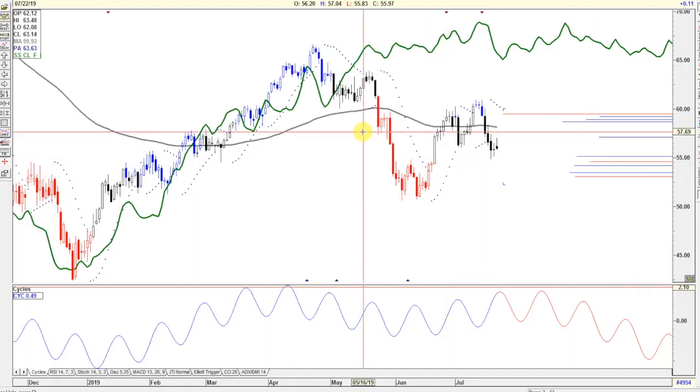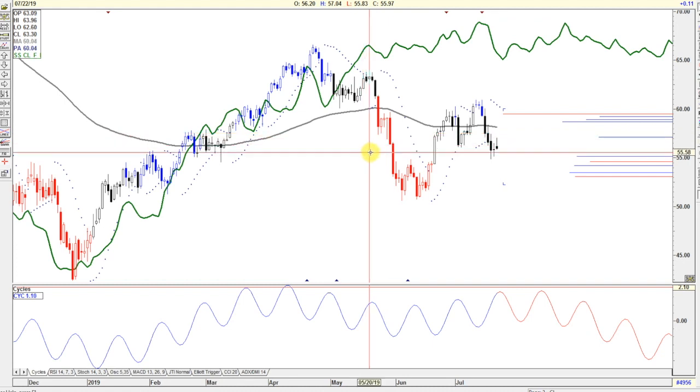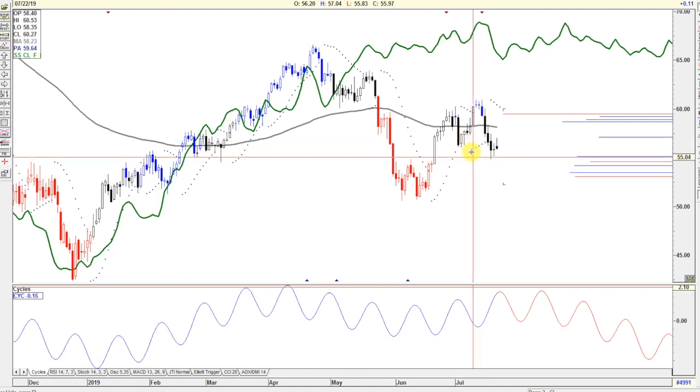Hey guys, today is July the 22nd of 2019. I want to go over crude oil prices using Gann price and time technical analysis. So let's get right into it.